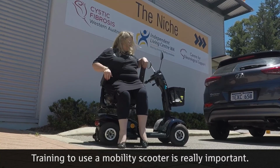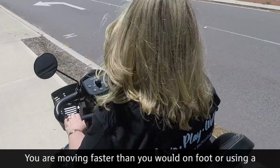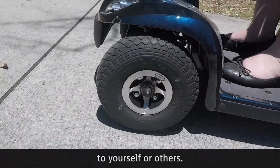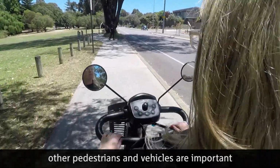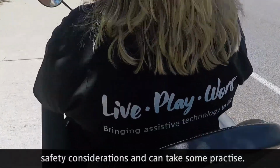Training to use a mobility scooter is really important. You're moving faster than you would on foot or using a self-propelled mobility device, and you don't want to be a risk to yourself or others. Speed, manoeuvrability, etiquette and interaction with other pedestrians and vehicles are important safety considerations and can take some practice.